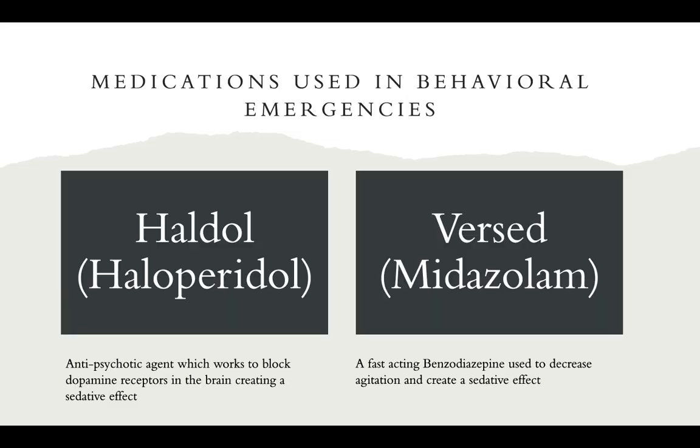Going further, these medications are used in behavioral emergencies. As I said, Haldol, haloperidol is the generic name, is an antipsychotic agent which works to block dopamine receptors in the brain, creating a sedative effect. Additionally, we have Versed, which is a fast-acting benzo or benzodiazepine used to decrease agitation and create a sedative effect in patients. As I said, these are two very widely used and very well-known medications within the pre-hospital setting.